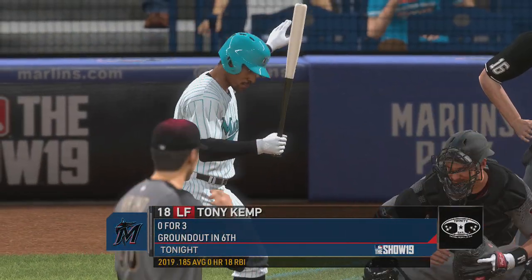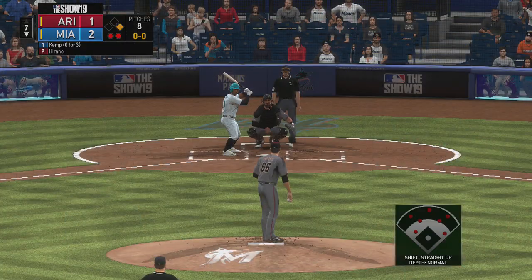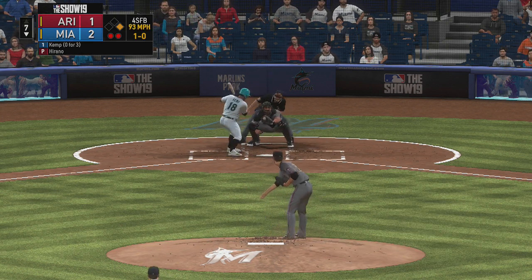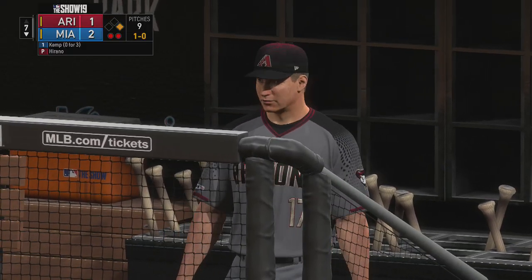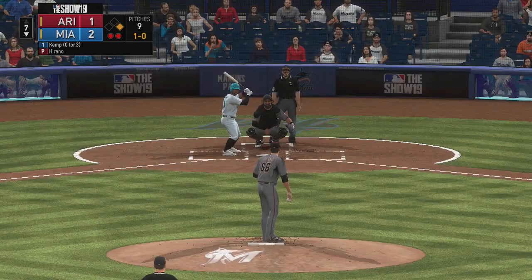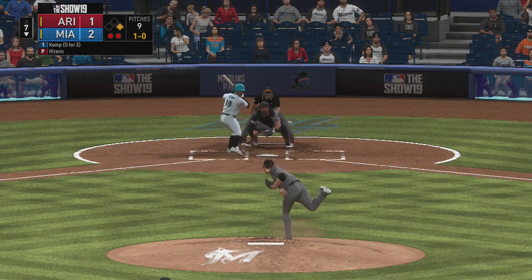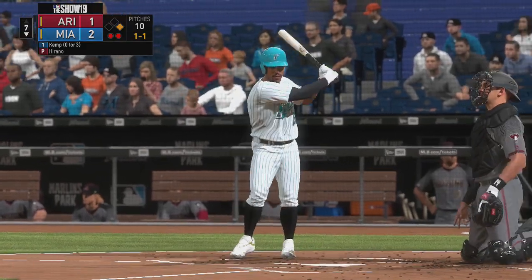Digging in once again, Tony Kemp. He was retired via the ground ball last time up. He's set. Here it comes. A ball and no strikes. A great case of a manager sticking up for his pitcher right there and giving that umpire an earful. He didn't get that pitch called the way he wanted it to, but the manager's planting a seed in that umpire's mind to try to expand the strike zone so some of those borderline pitches start to go his pitcher's way. 1-1 to the Marlins leadoff hitter.